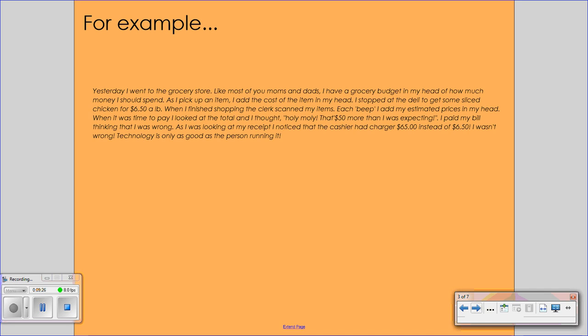And it comes up, and I look at the cost, and I go, holy moly, that is $50 more than I thought I was going to pay. And so I'm looking at my receipt, and I was like, well, maybe I just added wrong. Maybe it was my fault, and I just was not adding correctly in my head. But I look at my receipt, and I notice that the cashier, instead of charging $6.50 for my chicken, she charged me $65. Whoa. I know, so I wasn't wrong. I can add. Fun fact, technology is only so good if you know how to use it. Am I right? So she ended up fixing it and it was all good and my budget was back to normal. It wasn't $50 more, it was back to where it should have been.